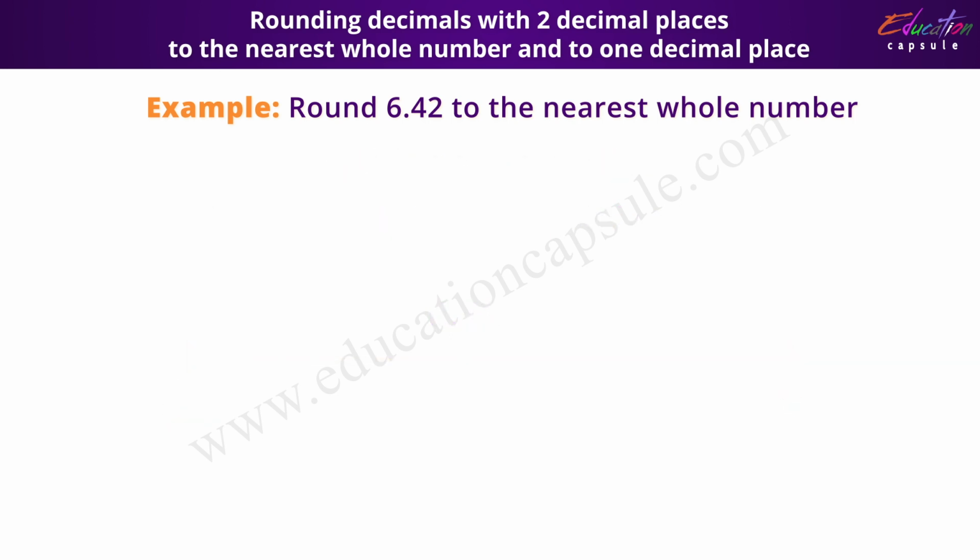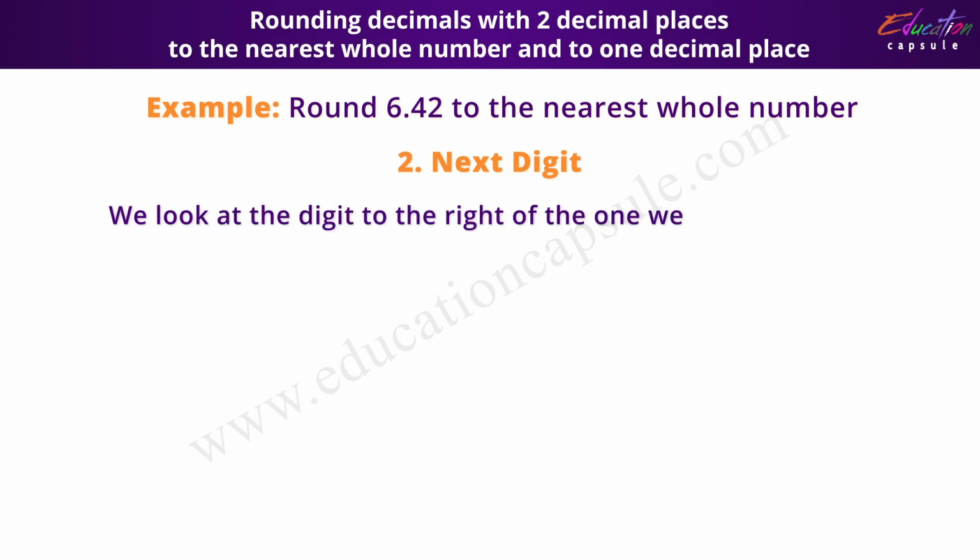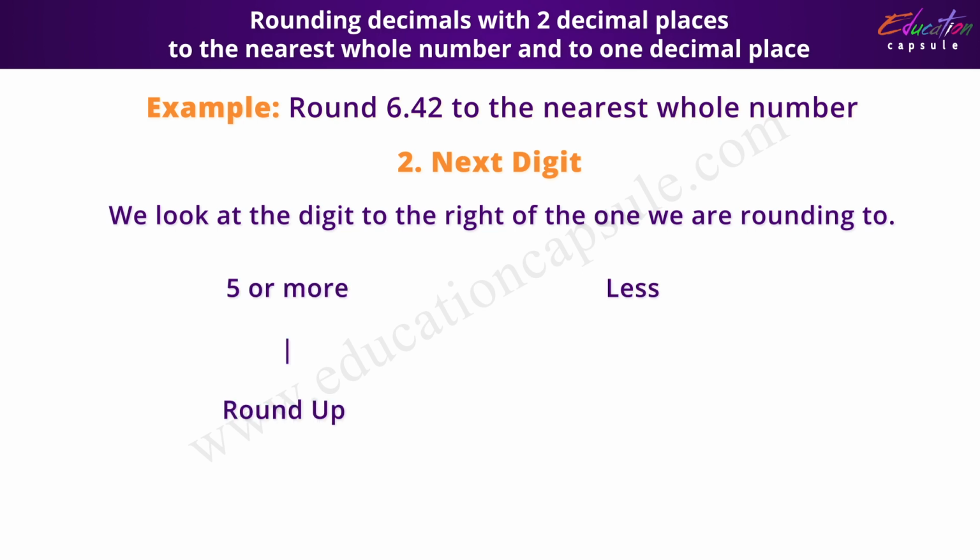Now let's try this question using method 2, that is using the next digit. We look at the digit to the right of the one we are rounding to. If it is 5 or more, then round it up. If it is less than 5, then round it down.